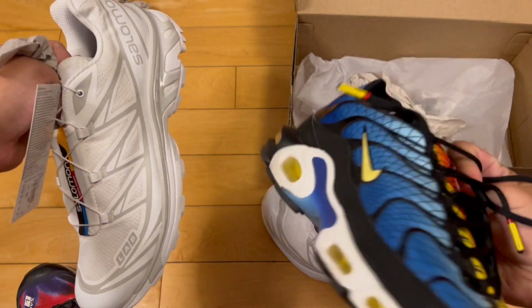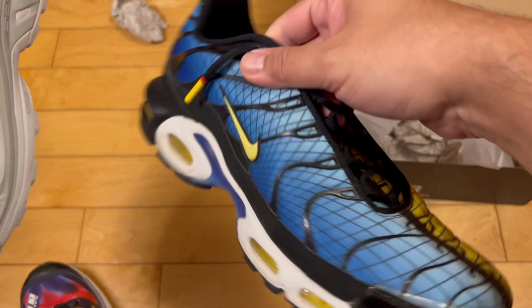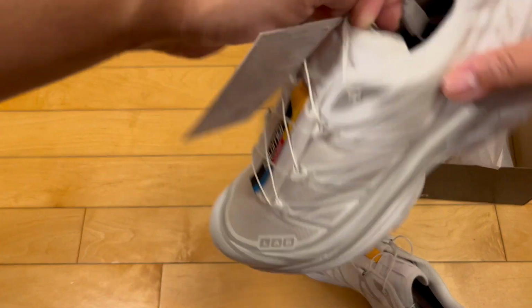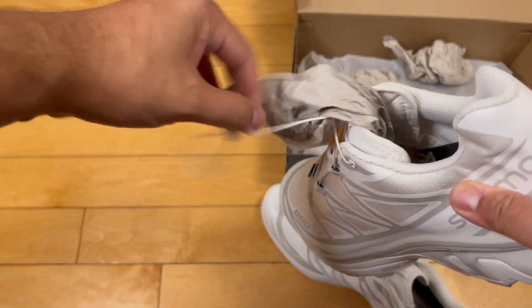And yeah, although these, like I said, are not as comfortable. I need to do a wear review video of these. There's my wear review on these. These are not that comfortable, but they look sick. Done. Hashtag it. Hopefully people find this video when they look for wear reviews on Air Max Pluses.